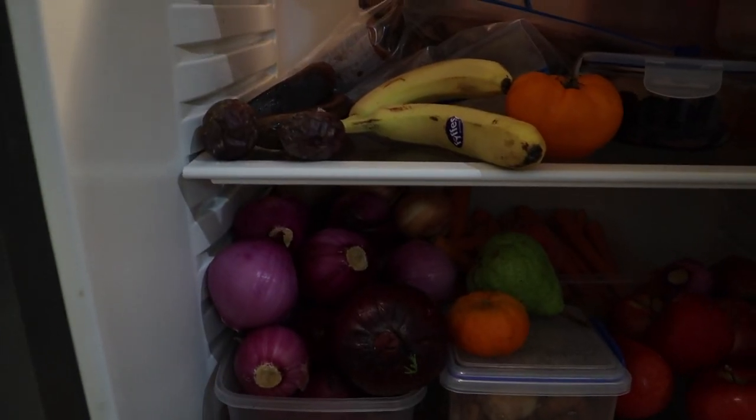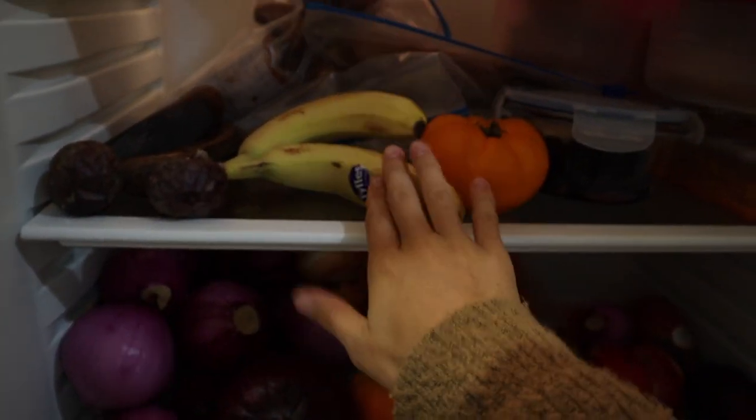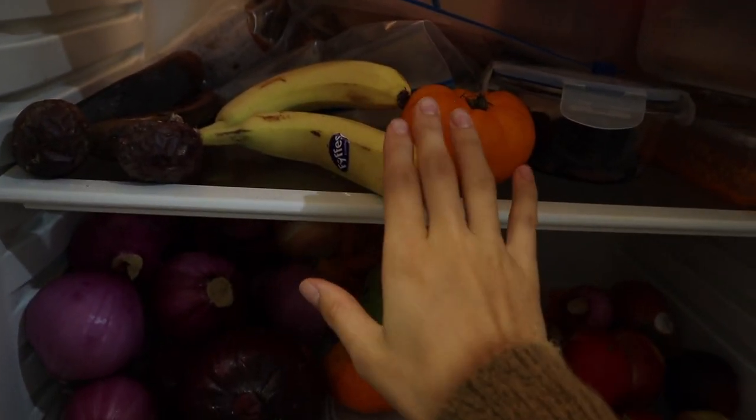So anyway, let me share with you guys some of the items that I always have in my fridge. Please don't judge me by the way my fridge looks. It's a kind of mess. It's not the cleanest, but some of our essentials that we always get is bananas. We love bananas. We use them so much.